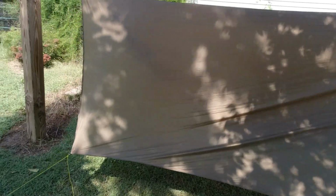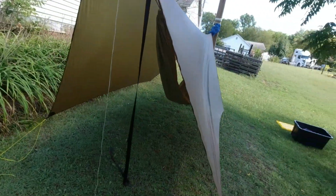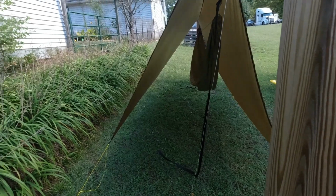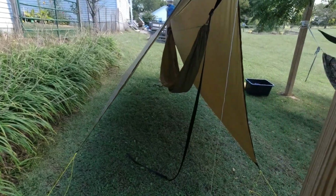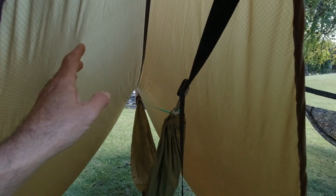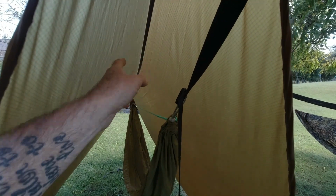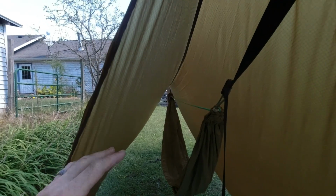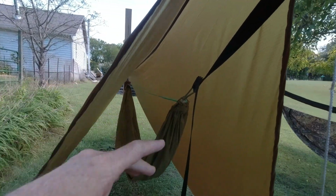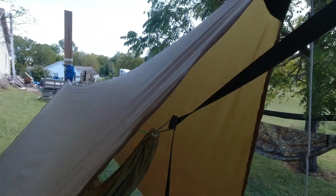Okay, so got the tarp. There's the inside view, your hammock and everything. The ridge line is all seam sealed, and there's some little traces of baby powder. I had to get rid of the stickiness of the seam seal, so I sprinkled some baby powder on there, and you'll find some traces of it here and there.